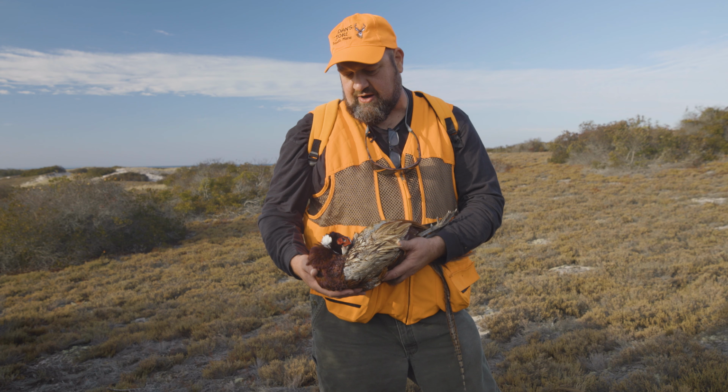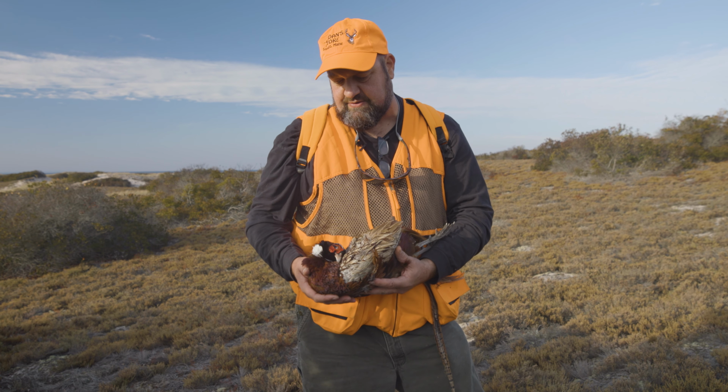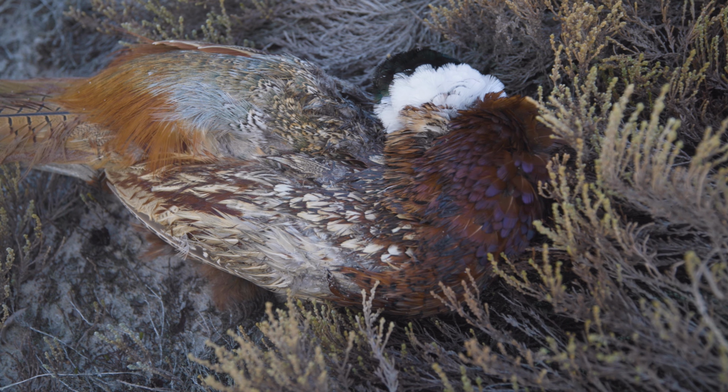So the state does an incredible job stocking them. A lot of people don't realize it. They realize the state stocks trout two times a year, but there's also a big stocking program paid for entirely by hunting licenses for ringneck pheasant. And it's a great program. I've really grown fond of it.